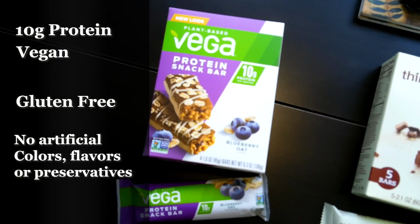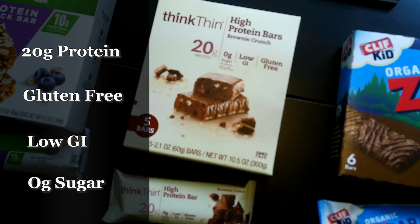So the first bar we have is this Vega protein bar. Protein snack bar, 10 grams of protein. And this one is blueberry oat. The next one we have is Think Thin high protein bars. This one I just found the other day, so I don't know if it's really new or if it's been around a while. I've never seen it before. And this one says it is gluten-free, low GI, and it is a brownie crunch. So I'm pretty excited to try this one, I gotta tell you. I like blueberries and oatmeal, but so far chocolate is winning.